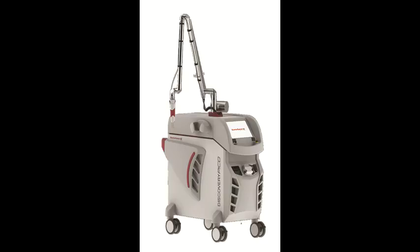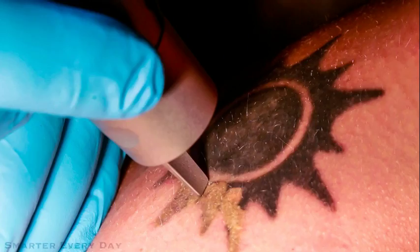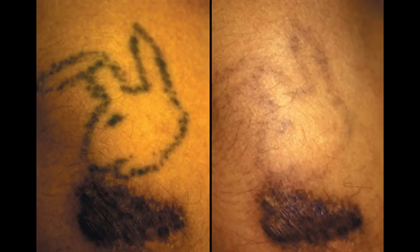Be aware of potential side effects. The most common side effect is a darkening or lightening of the skin, known as either hyperpigmentation or hypopigmentation. This usually corrects itself in 6 to 12 months after treatment. Scars including keloid scarring are also a potential risk, as well as infection, burns, and textural changes of the skin.